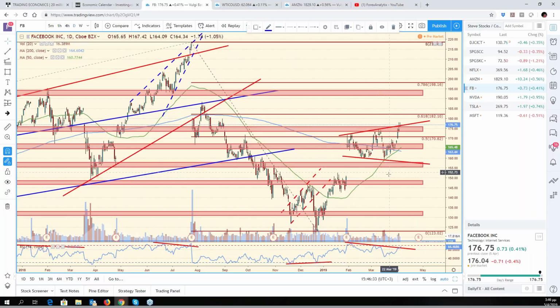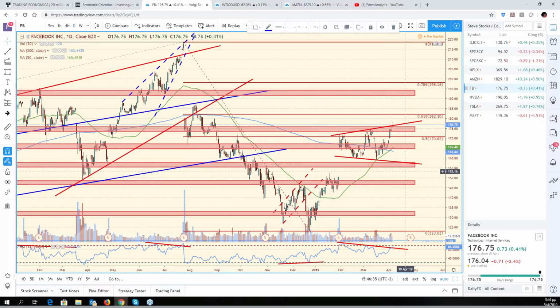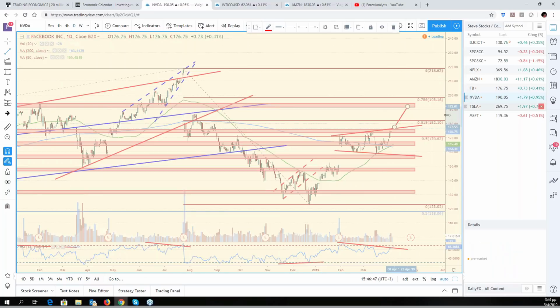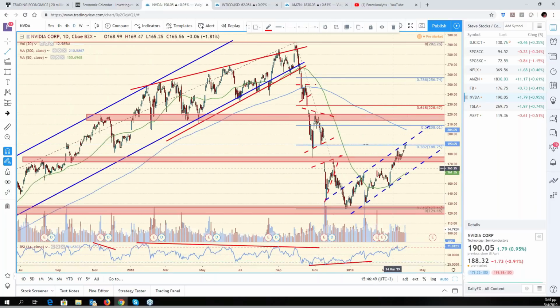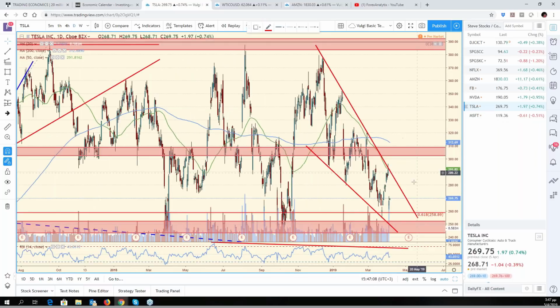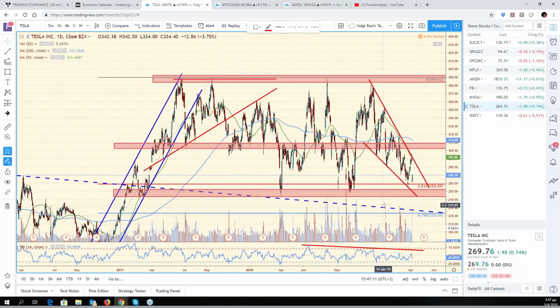Facebook is in an expanding triangle consolidation, very likely that this is a continuation formation. So I wouldn't be surprised if we see another push higher towards this resistance zone at 193. NVIDIA, I'm monitoring this ascending channel as a possible corrective channel. We're currently testing resistance, which also confluences with the 38.2% fib of the move lower. So, NVIDIA currently at an area of interest. Tesla, there are two interpretations here.